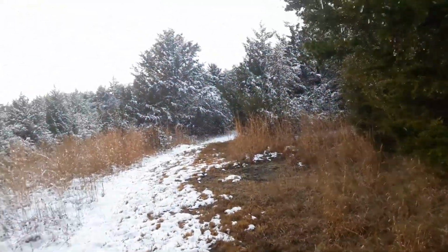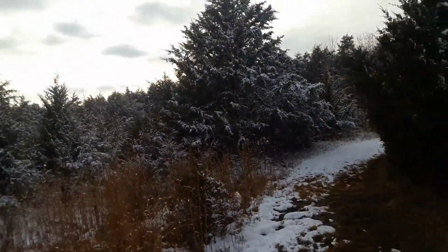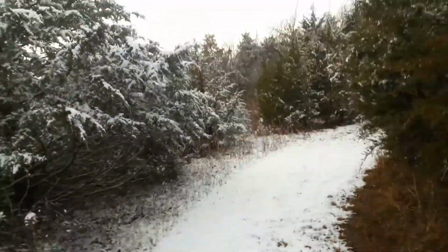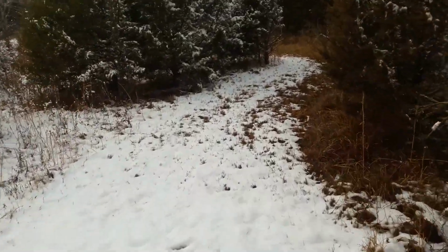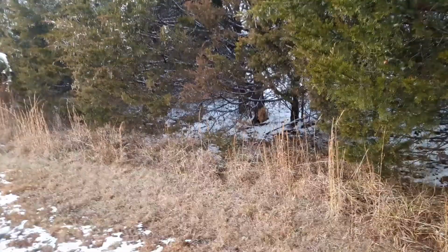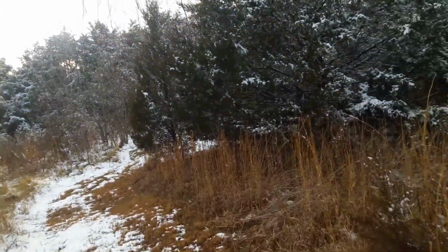Always fun to see the first snow. I'm not a big fan of snow. Originally being from Wisconsin, we got too much of it and it stuck around too long. That's what I like about it here. It may snow one day and be gone the next day. Or sometimes it may snow and last a week.